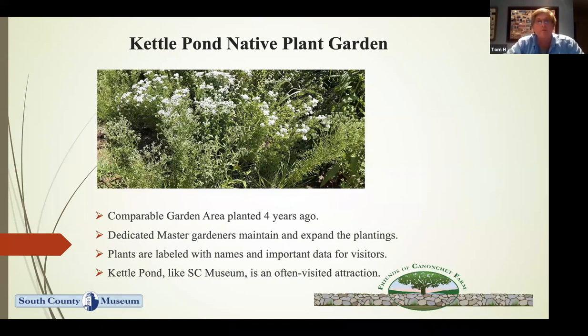And I threw this in as an example. This is a Kettle Pond native plant garden. This is a master gardening project. Kettle Pond is, you see the sign as you're heading west on Route 1. It's right off the road. It's a Fish and Wildlife Park. But about 3 years ago, they installed a native plant garden. And it's a fabulous time of year to go see it because most of these natives are blooming right now. So this picture and the next one were taken a week and a half ago when I visited there to see how some of these plants looked.